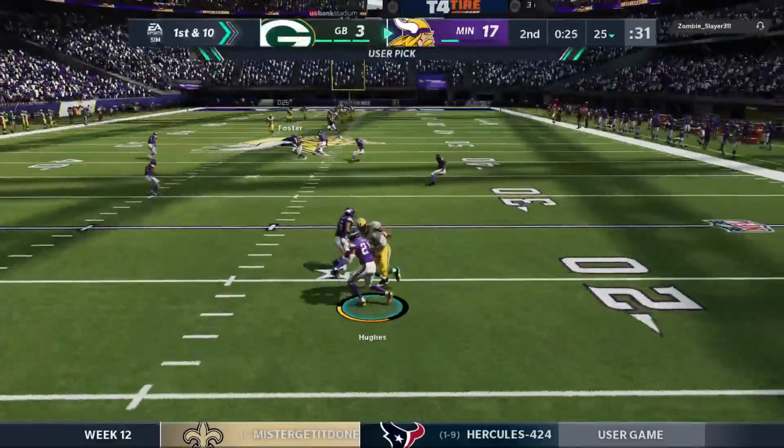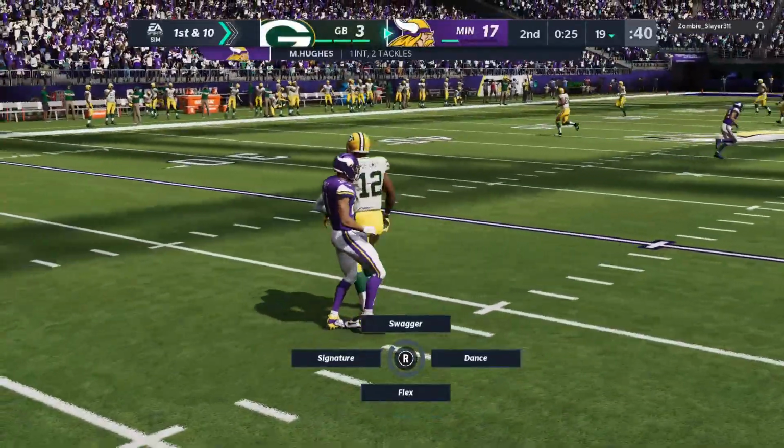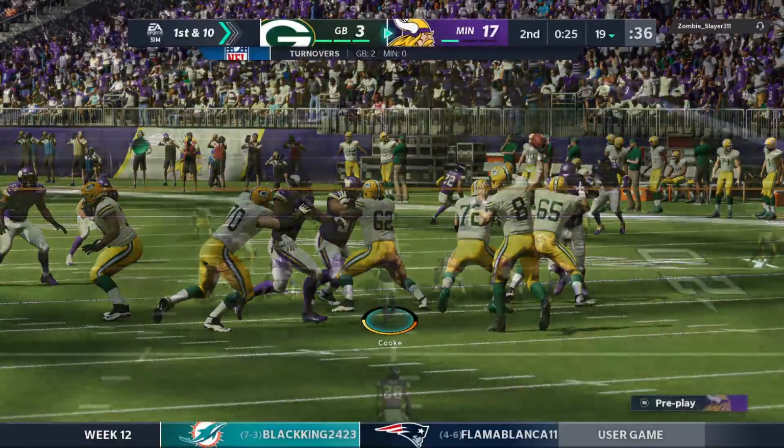And this throw will be intercepted. Picked up by Mike Hughes. And a big turnover there as his guys will get the football back. Second interception for him now here in this first half.